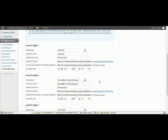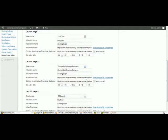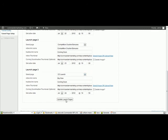So once you've got your time set for the time release pages, and your thumbnails for the coming soon and the active thumbnails for the videos loaded, you just update your launch pages. It's just that simple. Now for the actual buy link that I'm sending people to via email, and remember, I'm using an email sequence, but I'm just taking that email sequence and forwarding to these pages for content.